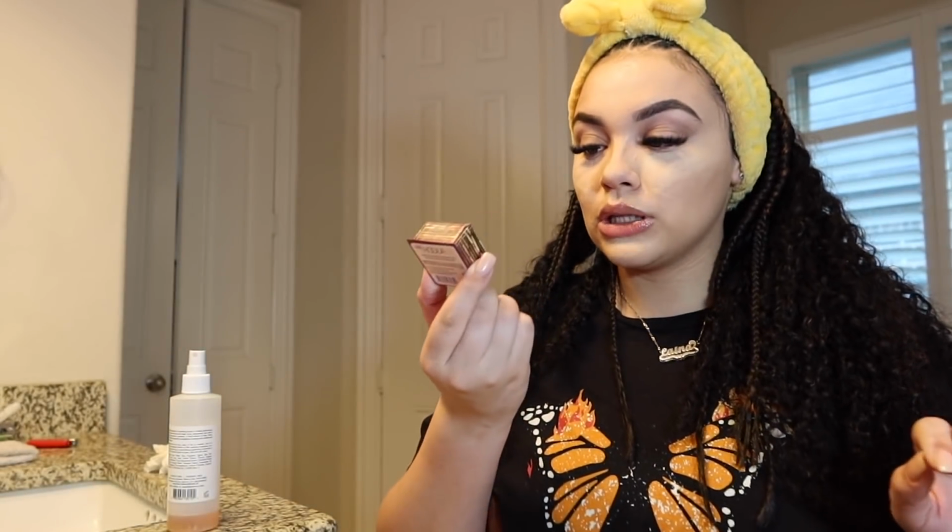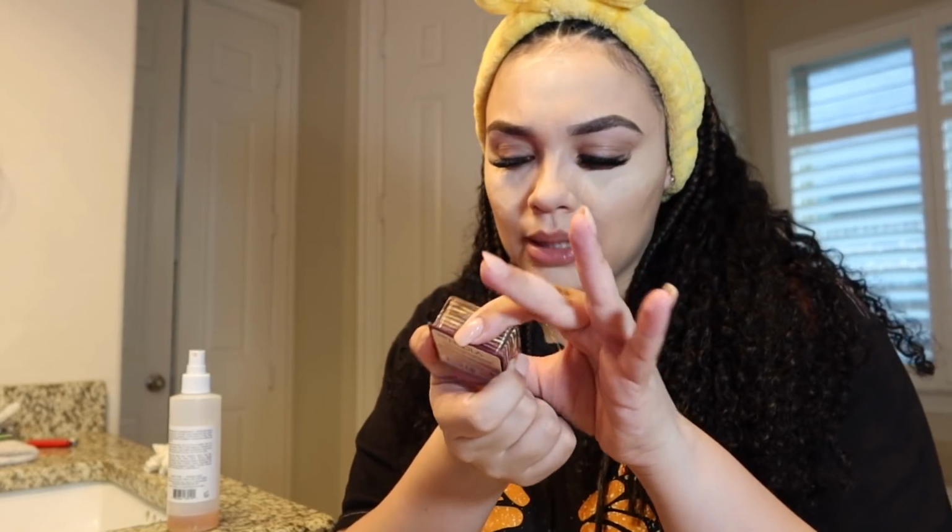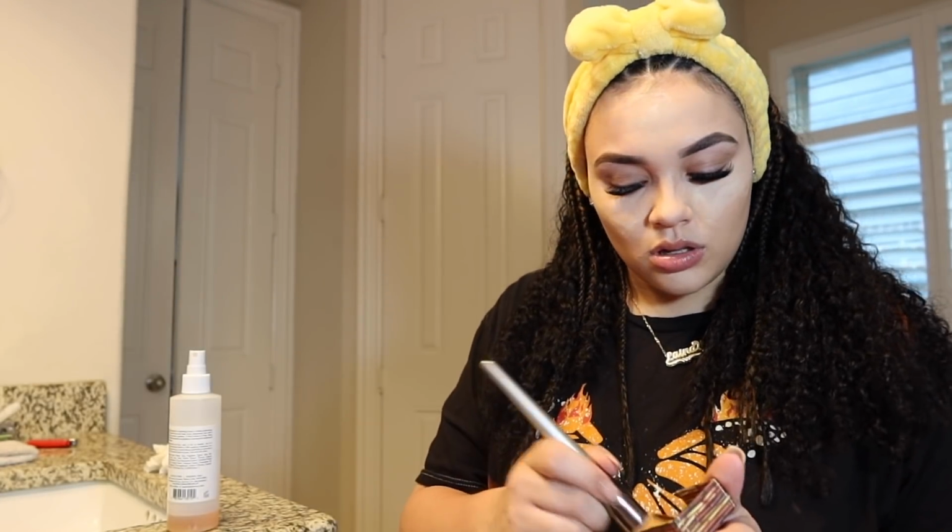Okay, so this is called the Hula Benefit. This is the mini one. I always get the mini one because the big one be expensive. Makeup is ridiculously expensive. For what? They don't even be smelling good. It's just powders and stuff.